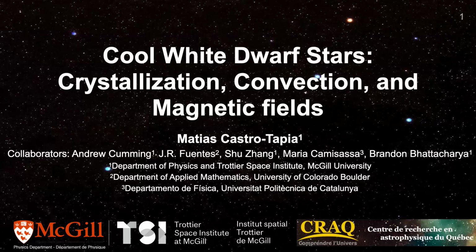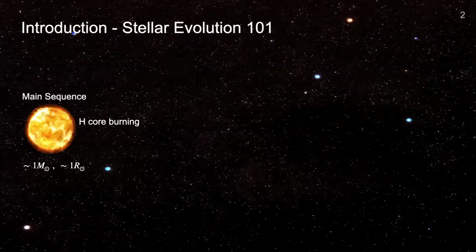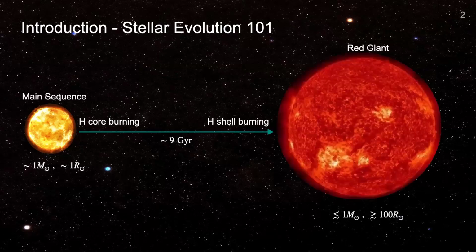So I will start from the very basics. How do we form a white dwarf? We form a white dwarf going through the whole stellar evolution. It's the final stage of many stars that are similar to the sun. We say that these stars are in the main sequence, for example, the sun, which are characterized by hydrogen core burning. So they're burning hydrogen, producing some helium. This process lasts for billions of years until they exhaust the hydrogen in their core, and they start burning hydrogen in shells, in outer layers above the core. And they also expand due to that.